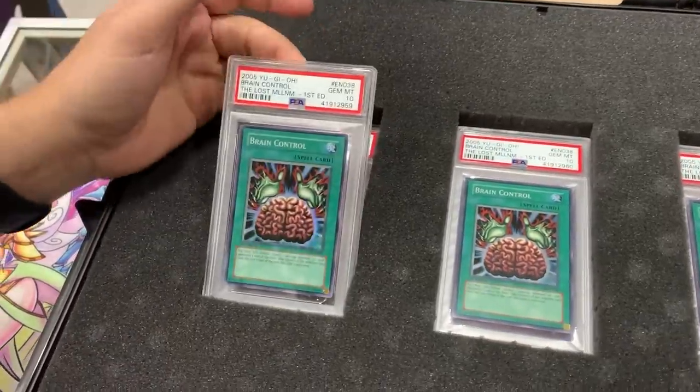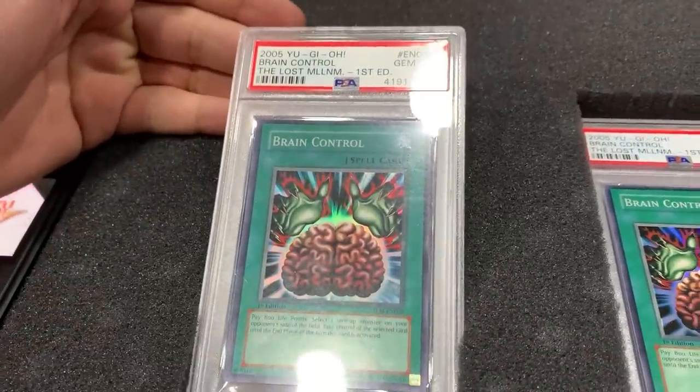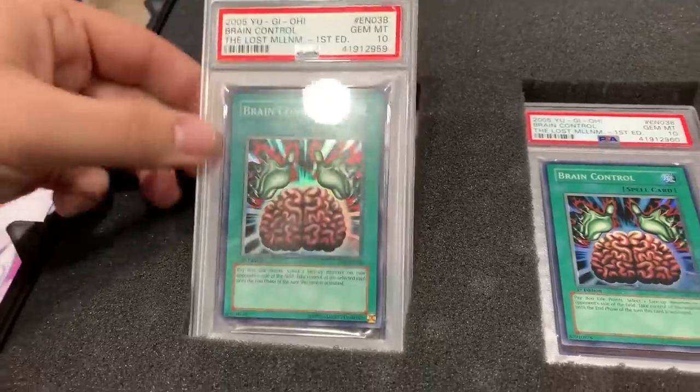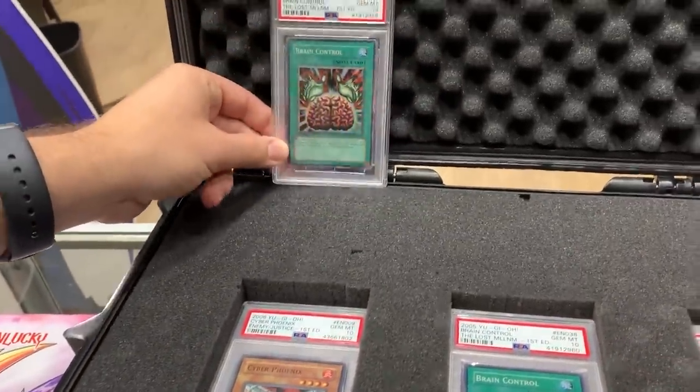So this is a PSA 10 Brain Control. We'll have some prices come up on screen, some values to give you guys an idea. But yeah, a Lost Millennium super rare Brain Control, probably valued around that $40 to $60 range. Very nice to see. Put that right there.